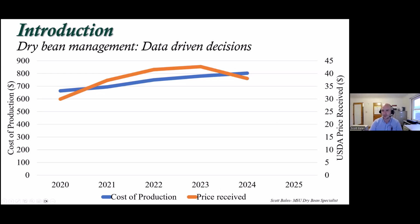So this is USDA data. Price received, in dollars per hundredweight, over that same time frame. And really the interesting note here to me is, if you look at the slopes of those lines, our price received went up at a higher rate than our estimated increase in cost of production over that time. So that really helped protect our margins in dry bean production, and really made them an attractive option for us the past few years. However, those markets did soften a little bit, and those margins are predicted to come back tighter again.